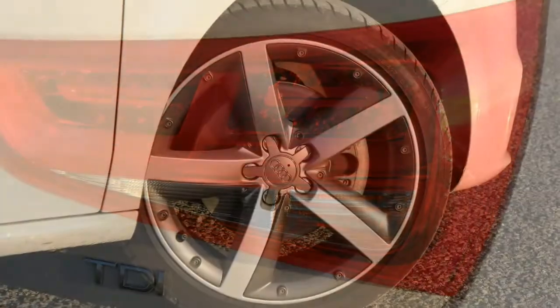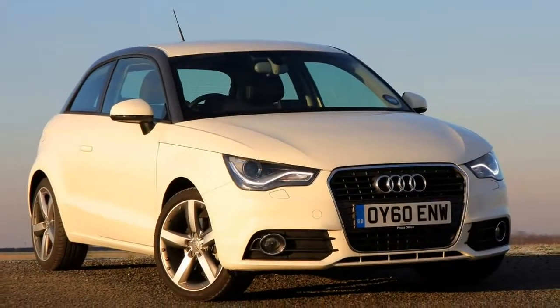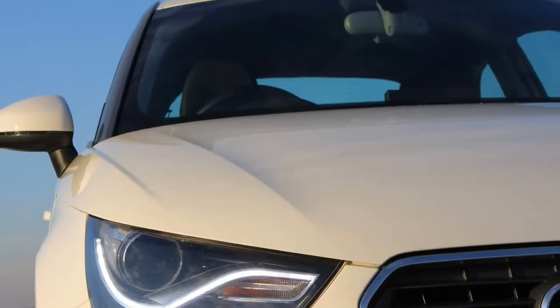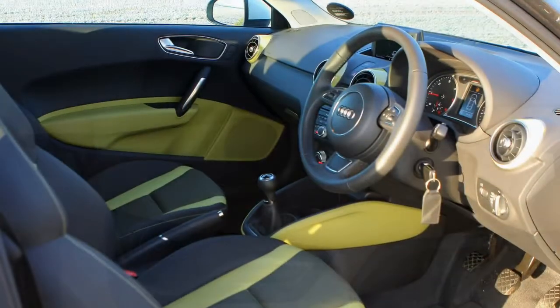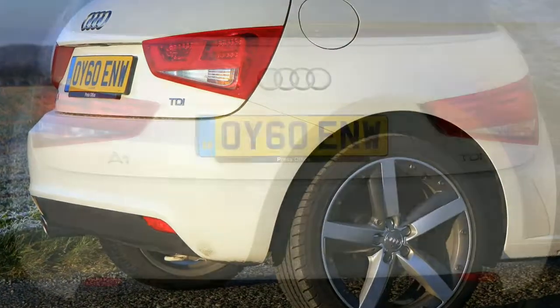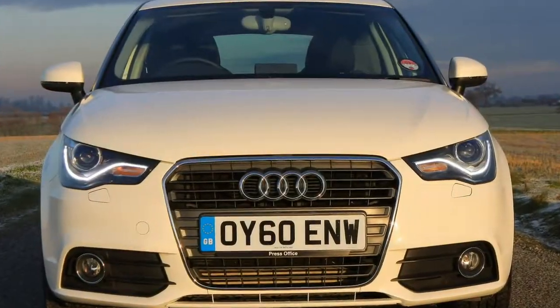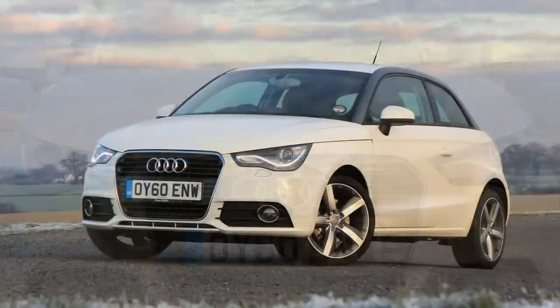Audi said this engine is efficient, returning at the very least 60 miles per gallon with CO2 emissions of 99 g/km, while producing 94 bhp. The updated 1.6-liter diesel offers approximately 80.7 miles per gallon with 92 g/km output in manual configuration, says Audi.